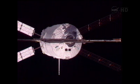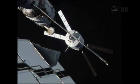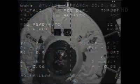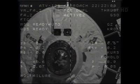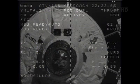This vehicle is bringing up almost 14,500 pounds of supplies to the Expedition 30 crew. They will actually open up the hatches and check out the atmosphere inside the ATV beginning tomorrow. That will take several hours to verify that the air is acceptable inside and that the crew can go on inside. They will actually begin the full-on ingress and begin the unloading process starting on Friday.